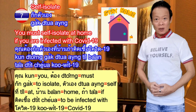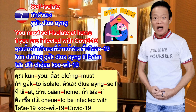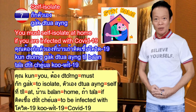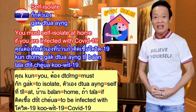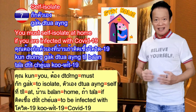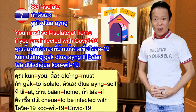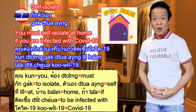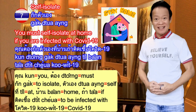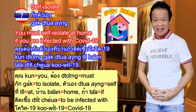means you, ต้อง means must, กัก means to isolate, ตัวเอง refers to self, ที่ means at in this case, บ้าน refers to home, ถ้า is a conjunction meaning if, ติดเชื้อ means to be infected with, and COVID-19 refers to COVID-19 in English. So คุณต้องกักตัวเองที่บ้านถ้าติดเชื้อโควิด-19 says you must self-isolate at home if you are infected with COVID-19.